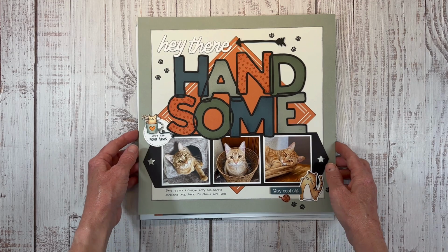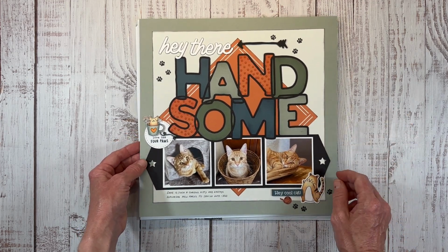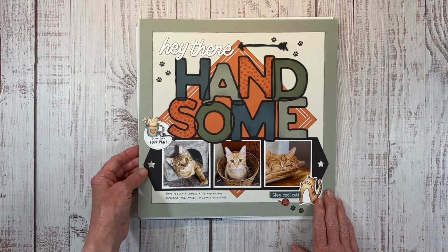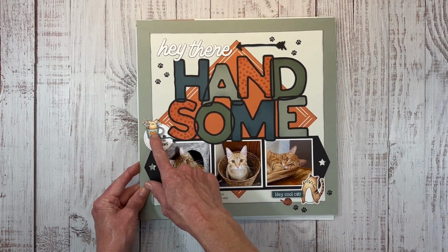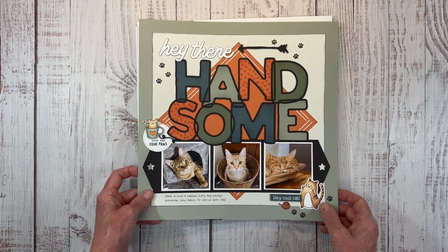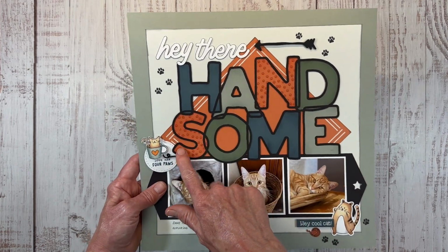So this was from the Digital Art Collection, which is a collection of SVGs, and there are layouts that you just, you can pick your color of paper and customize it to suit your photos. I added a couple stamped images from some kitty stamps that I have, and just made it more cat-like. I took a little paw print stamp and stamped on the letters.